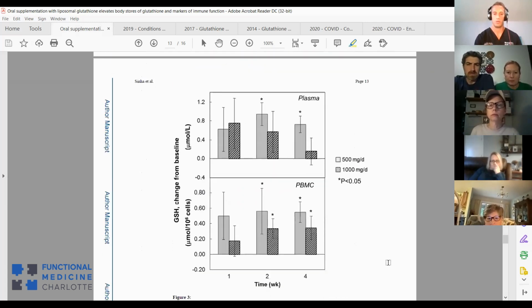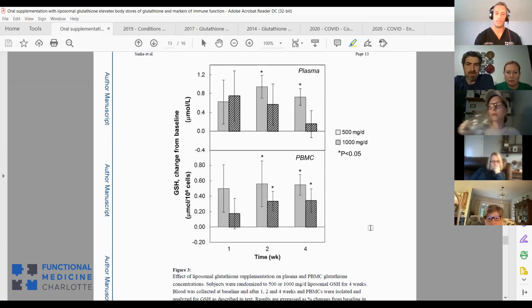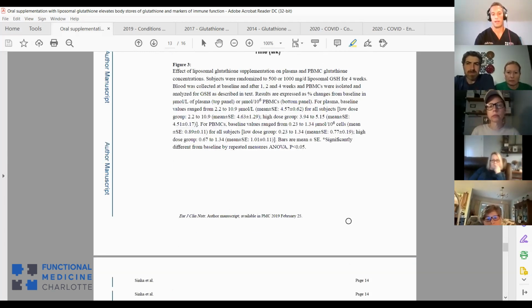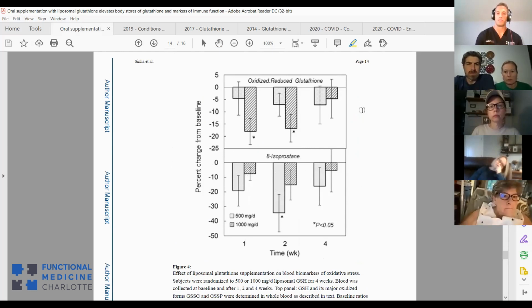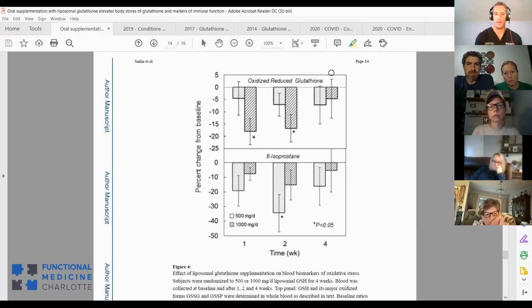If we go to changes in plasma, the 500 did much better. Changes in your white blood cells, the 500 did better. So then if we look at reducing oxidative stress, there are 2 ways to look at it. There's glutathione recycling, where the 1,000 did better for that, but for the decrease in the actual oxidative stress marker or free radical marker here, the 8-isoprostane, the 500 did better.